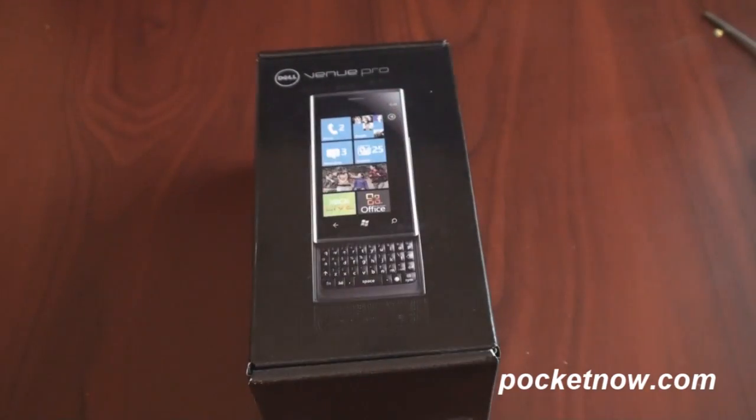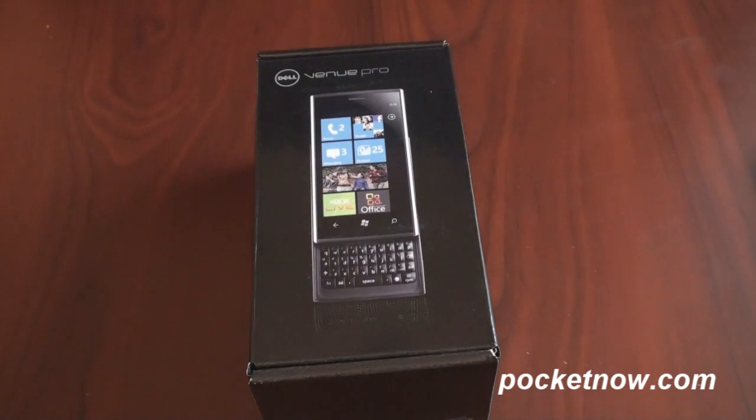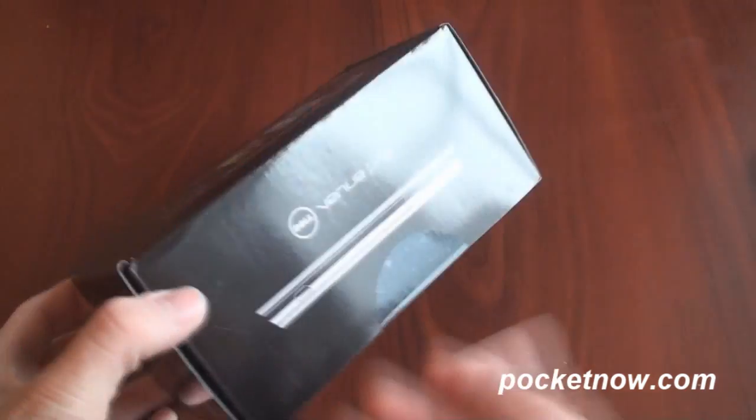Okay, here it is. Now, the Dell Venue Pro is made to work on T-Mobile, so it's not going to get 3G on AT&T, but it is an unlocked phone. So you should be able to put your SIM card in if you're using AT&T and get EDGE data. So let's take a look at what we have around the box.